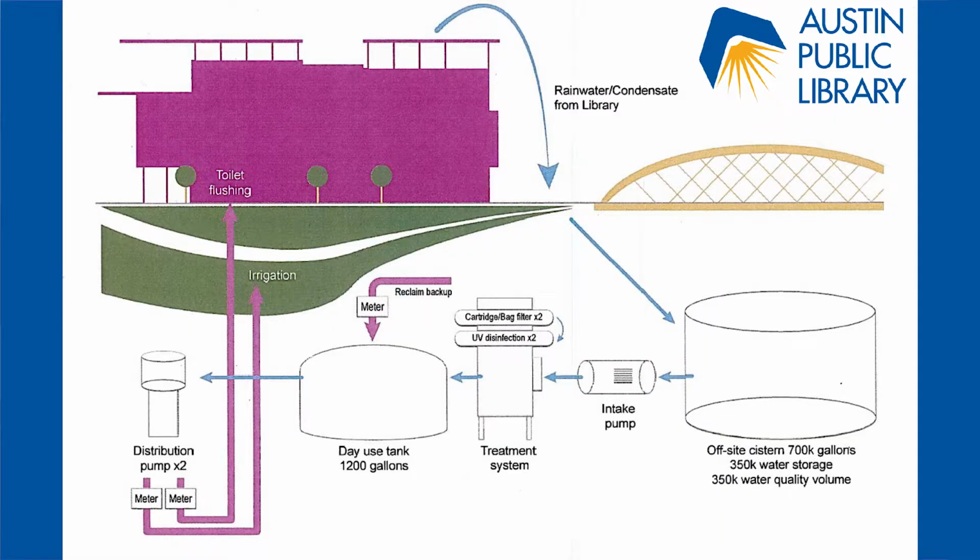So again, we collect it from the roof. It goes into the big tank by gravity feed. We then use a pump to pump it into our intermittent tank. And then we have 2 more pumps that alternate to send it throughout the building and throughout the irrigation.